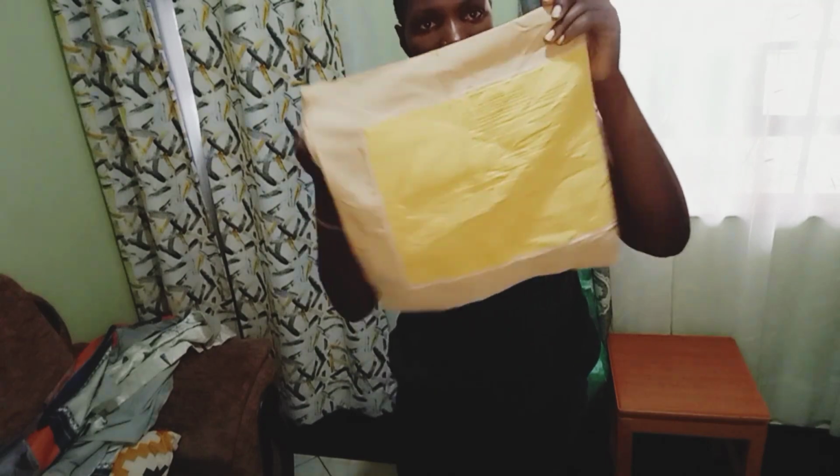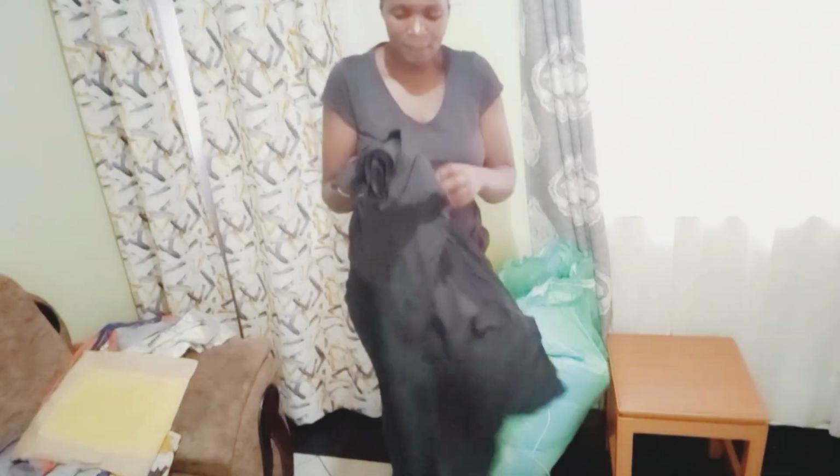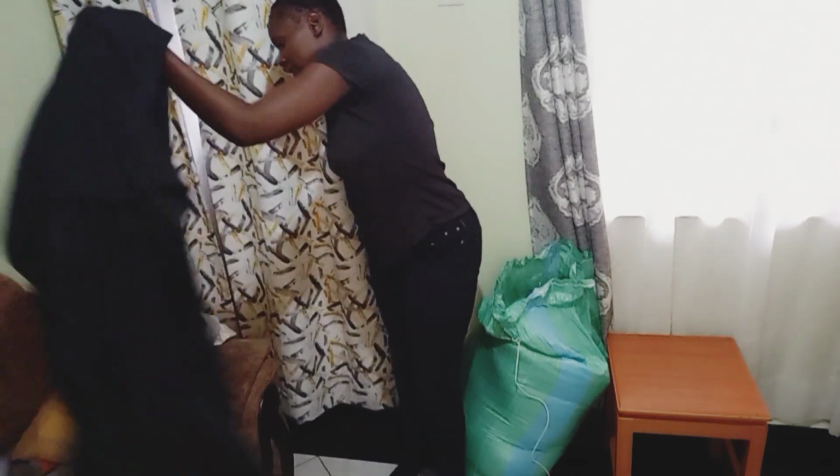And then the other thing that I got was this small cushion. This one, it's really beautiful. The other thing that I got are these bed sheets. I have never ever had a black bed sheet, and so I got this one at 100 bob. This one and this one. It's really big, guys. It is a mattress cover.